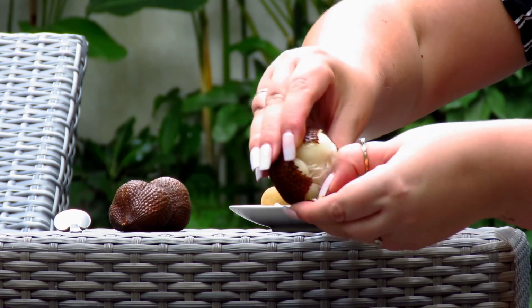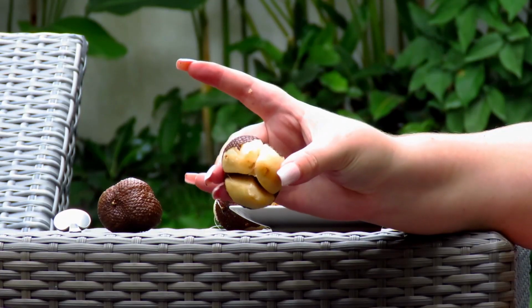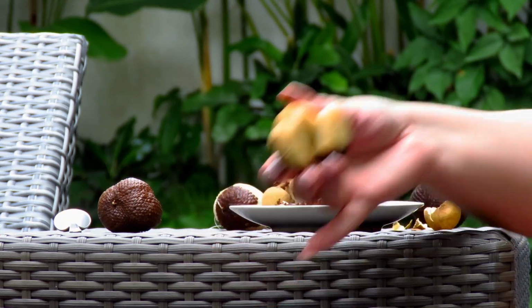We got them mixed up. We know that these two are separate, but we don't know which is which. So it'll be interesting to see what's what, I guess. I love snake fruit. The skin will start peeling away. On the inside, looks like a giant garlic clove. It does, doesn't it? Yeah.